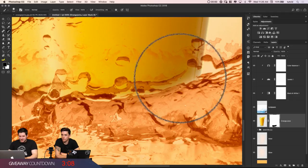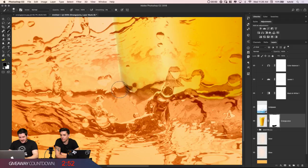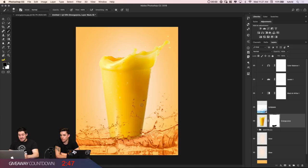And I would make my brush tool smaller using my left square bracket, hit the letter X to paint with white, and I would just paint the glass in so it kind of follows this edge of the water. That's where the water begins to be totally opaque. You can no longer see through it, and you shouldn't expect to see through it. I'm gonna get rid of that edge of the base of the glass just because it's dark and distracting. So you can see immediately how much of a difference that makes.